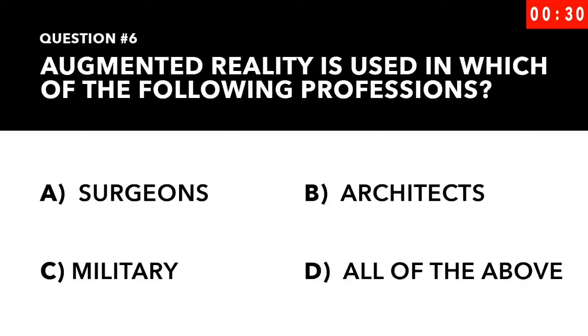All right, I'm drawing the line here, guys. Drum roll, please. The answer to question number 6, augmented reality is used in which of the following professions? Surgeons, architects, military, or all the above? The answer is D, all of the above. And there's a lot more where that came from.